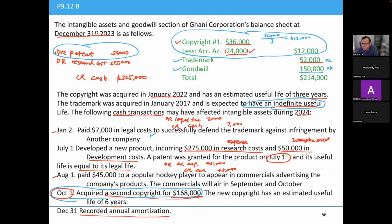So let's take a look at the second copyright. The cost is 168,000. I use straight line amortization divided by the estimated useful life of 6 years, divided by 6. But remember, we acquired it October 1st. So when we do the amortization calculation on December 31st, I only have October, November, December. I only have 3 months. So I have to do the proportion 3/12. This will be the amortization for the second copyright: 168,000 divided by 6 divided by 4. So 7,000.